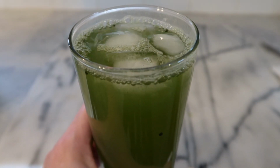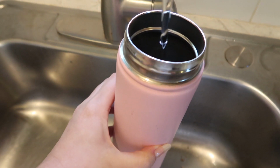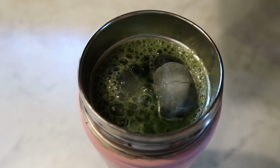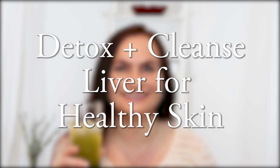Also, on days when I'm going to the gym, I do the electrolyte powder. It makes me feel a bit more awake, especially when I'm going to the gym. I feel a bit more alert, and I know that it's helping to detox and cleanse my liver. To have the glowiest, healthiest skin is to make sure your liver is being cleansed and detoxed.